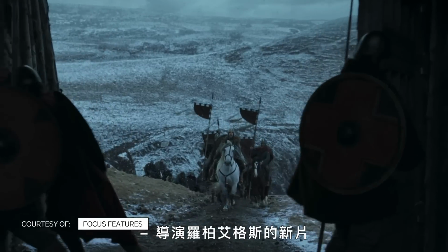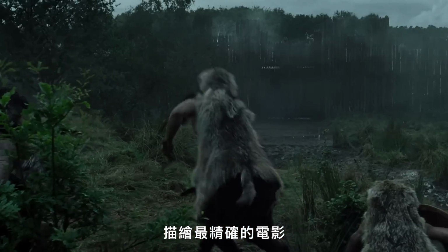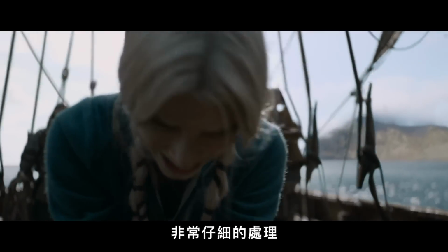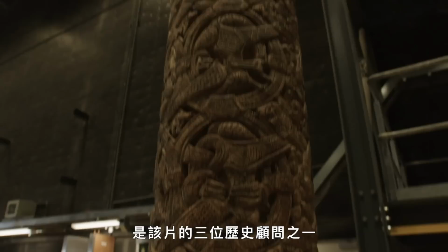Director Robert Eggers' latest film, The Northman, is being described as the most accurate depiction of Viking culture ever rendered on film. It's very layered, it's very deep. Even the things out of focus in the back of the shot, they're all things that have been carefully worked on. Archaeologist Neil Price was one of 3 historical advisors on the film.